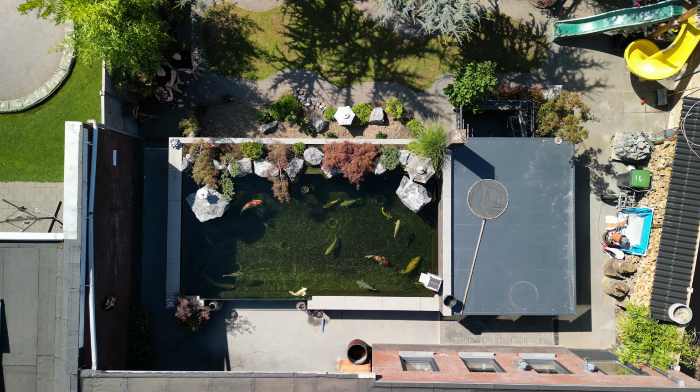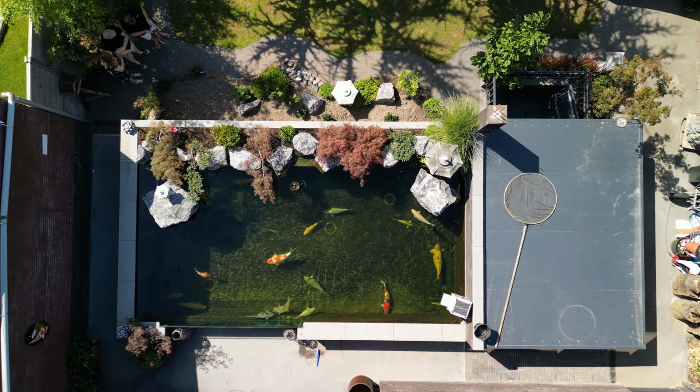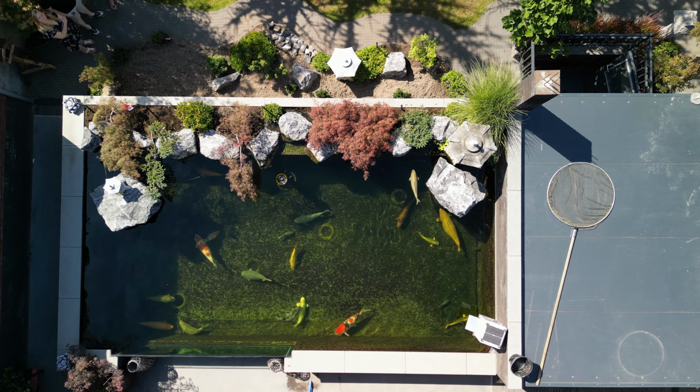Yeah. And this is something that I tell people a lot of times. Oxygen in your koi pond is so important. It's good, of course, for the quality of the water. It's good for the health of the koi. But something that is really underestimated is the use of oxygen. You cannot use too much oxygen. It's good for the growth of the fish, and again, it's good for the health of the fish. So good aeration is very important.